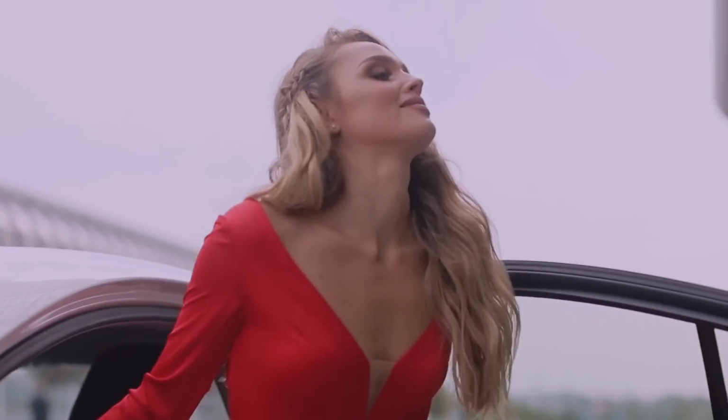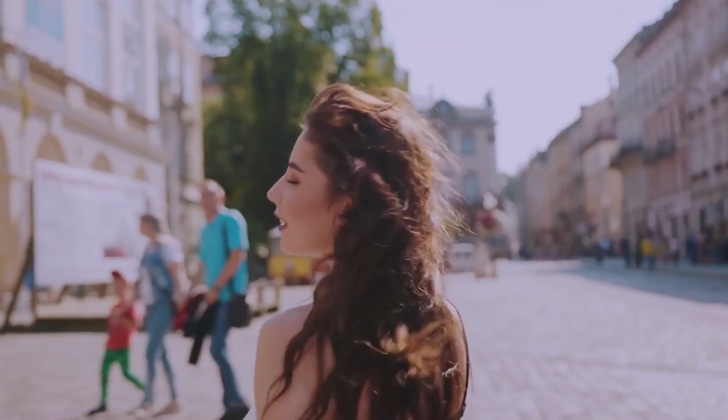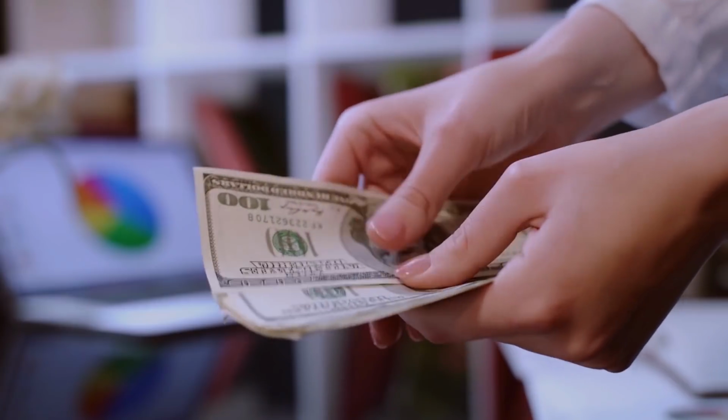Do you want to dress like $1,000,000 but think you can't because you're not rich? Well, you don't have to be rich to look expensive. And when you wear clothes that you love and fit well, you have confidence. By following these steps, you'll look expensive while on a budget.